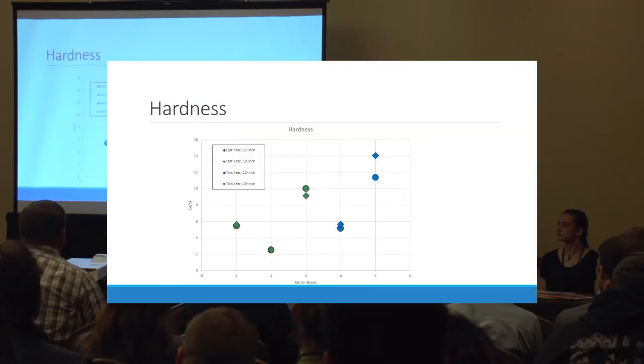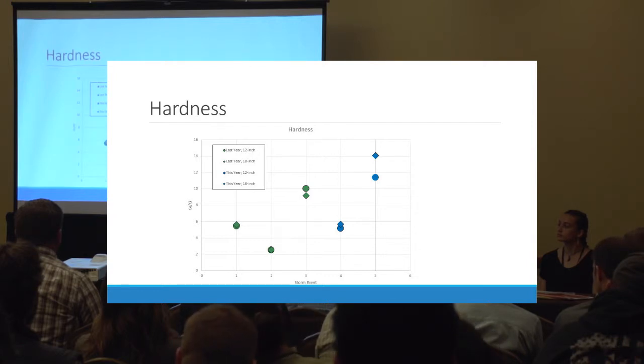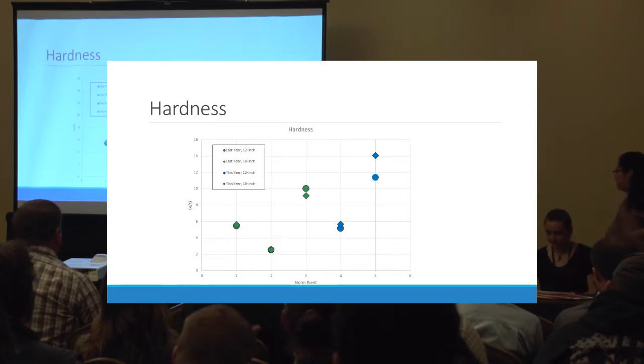And so then we took some hardness data points, and we saw that we have a really high hardness leaching occurring. So this made us want to go look back at last year's data and see what they had. And from that, we determined that we have a high leaching, increasing trend going on. This made us want to look more into hardness. And this is where Nicole is going to come and talk more about what we did.